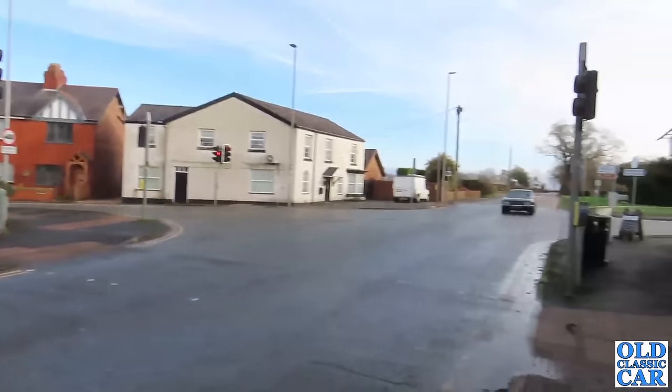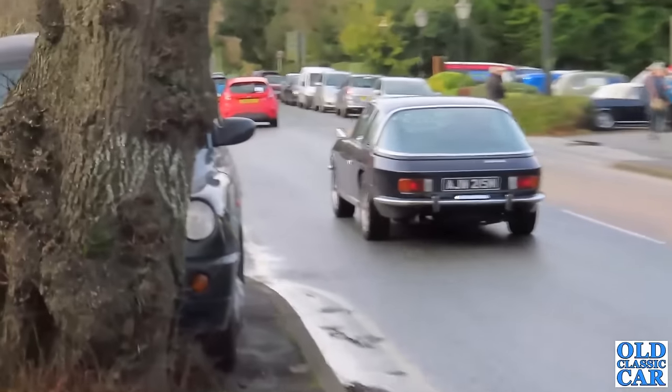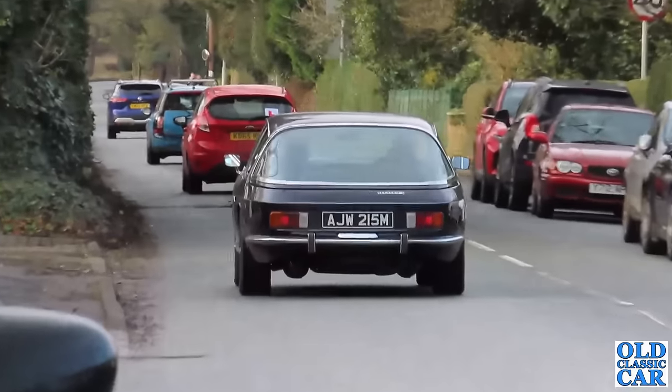And here is that Jensen we saw before. What a beauty that is. Mighty Chrysler V8 engine under that bonnet. Wonder if it'll come back.